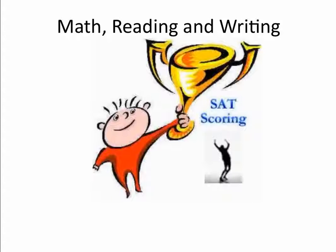Scoring. The SAT is worth a total of 2400 points, 800 points for each section. The writing section has 2 sub-scores, a multiple choice score from 20 to 80 and an essay score from 2 to 12. The SAT deducts a 1/4 point for incorrect answers on multiple choice questions. Therefore, if the student cannot eliminate one of the answers, he should not guess. There are no deductions or penalties for questions left blank.